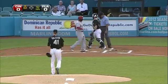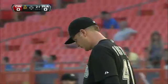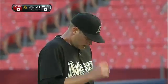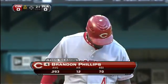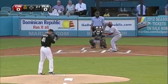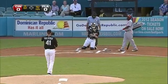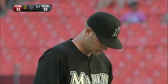Kind of an interesting start because I thought he had good stuff. And it's not always about stuff up here. It's about location. He had 7 strikeouts. That tells you the stuff was there, but he gave up 4 runs and 6 hits in his 5 innings. Phillips is 1 for 4 today so far. And Volstad is missing up, and that's never a good sign for Chris. With that sinker, he likes to live down around the knees.